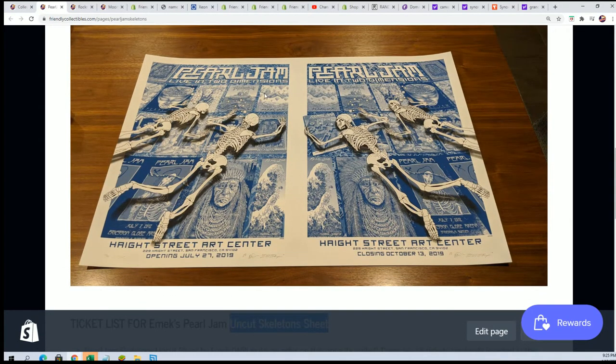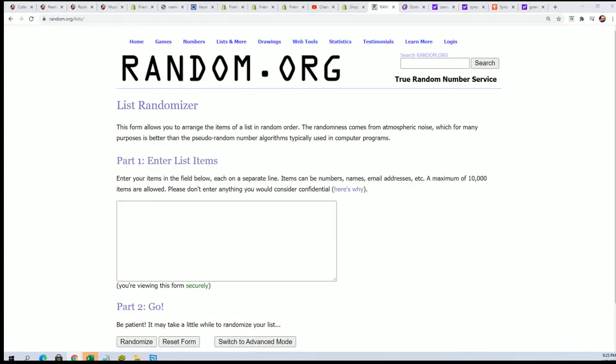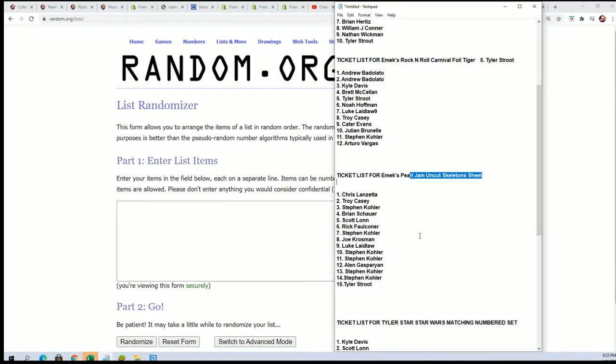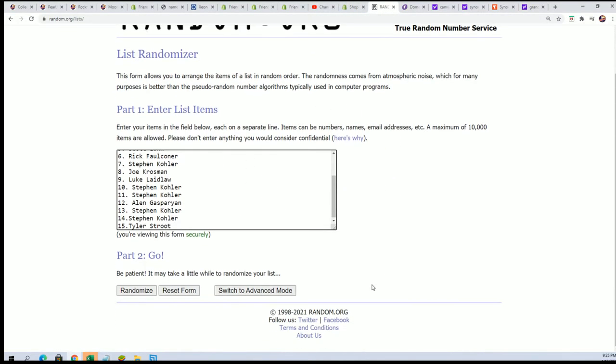I think you should leave it connected and uncut if you do get it. But once you get it, it's yours and you can do anything you want. So let's see what happens for the Pearl Jam uncut skeleton sheet. Good luck. 7 times. Good luck, everyone.